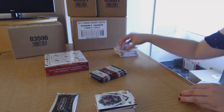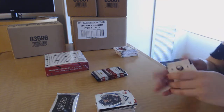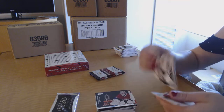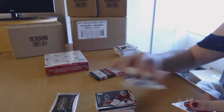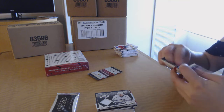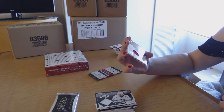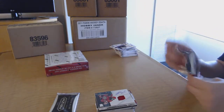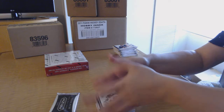Elite Rookie number to 999 for the Columbus Blue Jackets, Cody Goloubef. The Contenders of Carey Price for the Canadiens. Game Worn Gear jersey for the LA Kings, Mike Richards. Luxury Suite jersey auto rookie number to 99 for the Minnesota Wild, Tyler Cuma. And we've got a Legacies number 999 of Joe Sakic for the Colorado Avalanche.